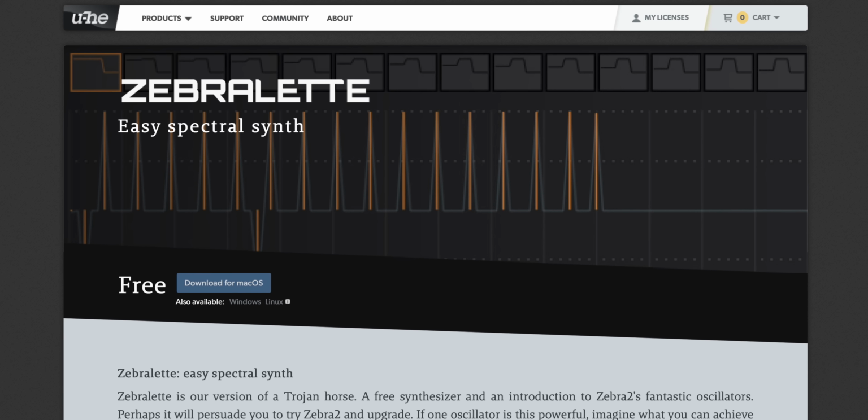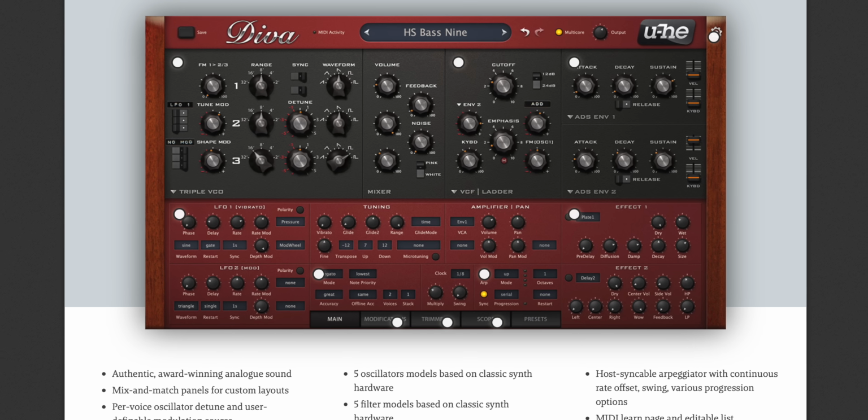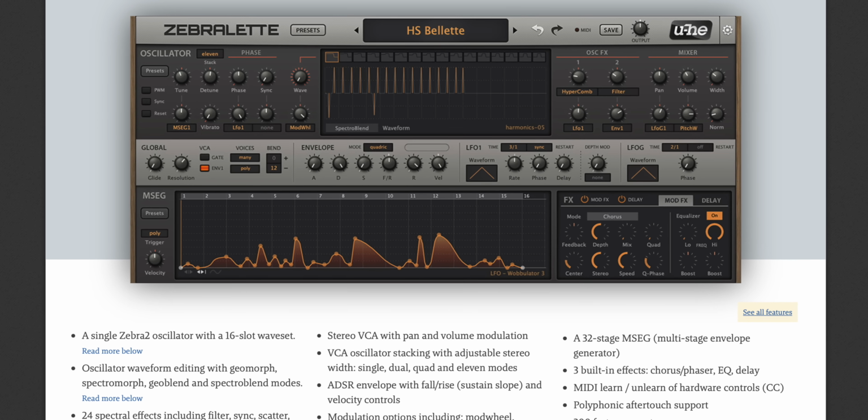Okay, this is an oldie but a goodie. It's Zebralette. U-he knows a lot about producing great synth plugins. They make the Diva plugin. The free Zebralette gives you a simple interface for oscillators and all the best features like envelopes, LFOs, and built-in effects.